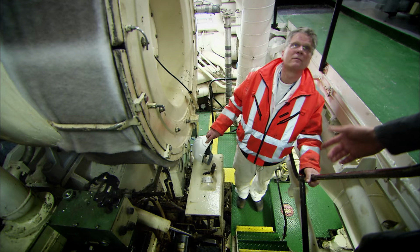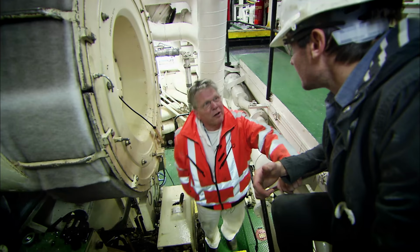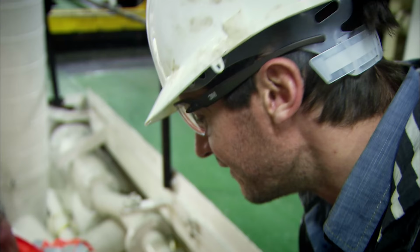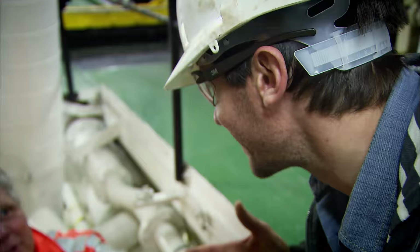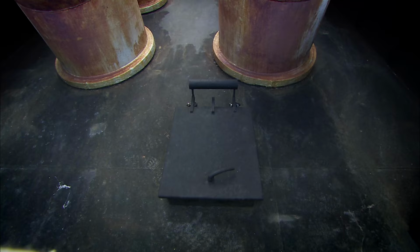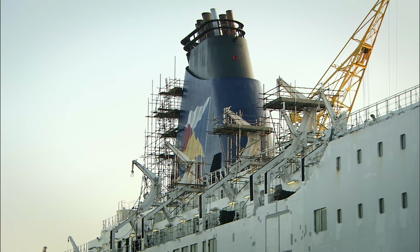So what's the power that we've got on here then, Hans? It's 5,760 kilowatts. The power output from an average car is what in kilowatts? About 100 kilowatts. So that means this is about the same power output as about 58 cars. Yes. In total, the ferry's four engines generate a power equivalent to over 200 cars. And on a 14-hour crossing of the North Sea, that means the Pride of Bruges will get through over 30 tons of diesel fuel.